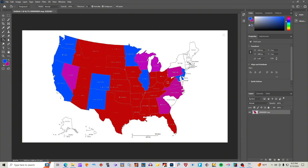Massachusetts is blue for Kamala Harris. Rhode Island and Connecticut are all blue for Kamala Harris. New York is blue for Kamala Harris. Vermont is blue for Kamala Harris. New Hampshire is now a toss-up state. It is gray, but we're going to make it pink for Donald Trump and Kamala Harris. Maine is slowly turning more and more red, and we are going to give it red for Donald Trump.